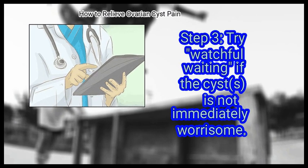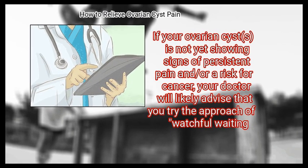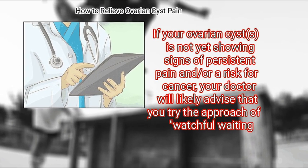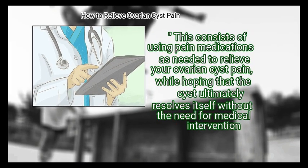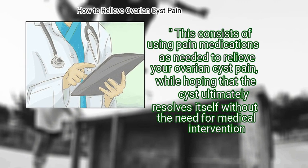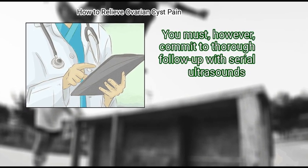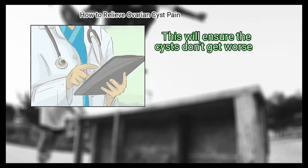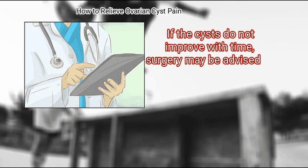Finally, try watchful waiting if the cyst is not immediately worrisome. If your ovarian cyst is not yet showing signs of persistent pain and/or risk for cancer, your doctor will likely advise that you try the approach of watchful waiting. This consists of using pain medications as needed to relieve your ovarian cyst pain, while hoping that the cyst ultimately resolves itself without the need for medical intervention. You must, however, commit to thorough follow-up with serial ultrasounds. This will ensure the cysts don't get worse. If the cysts do not improve with time, surgery may be advised.